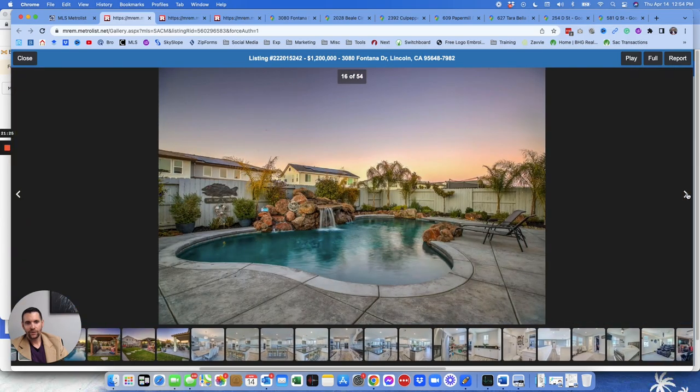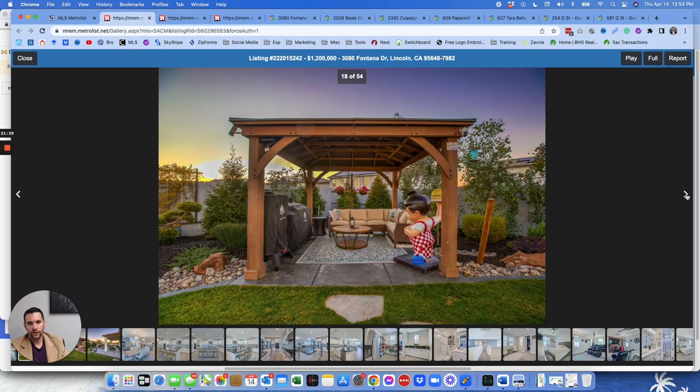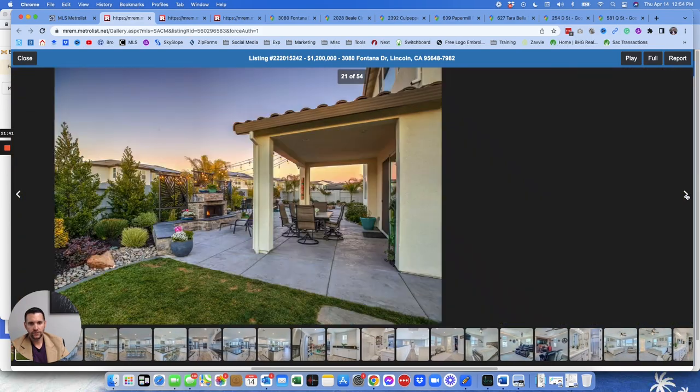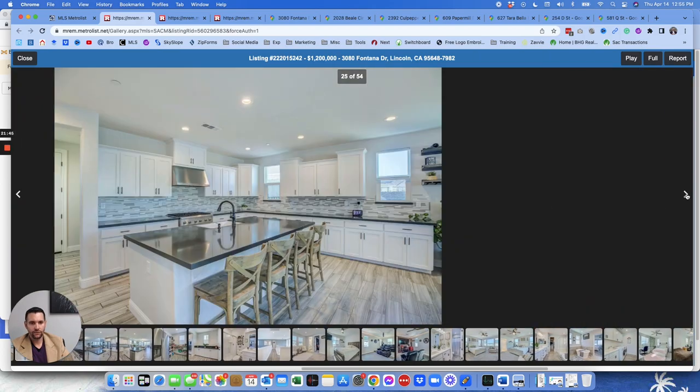So, you know, $1 million in Lincoln is going to get you this quality, or it's going to get you something with acreage that maybe has anywhere from an 1,800 to 4,000 square foot house. So there are a few different variations. A lot of good stuff here that this house has to offer.